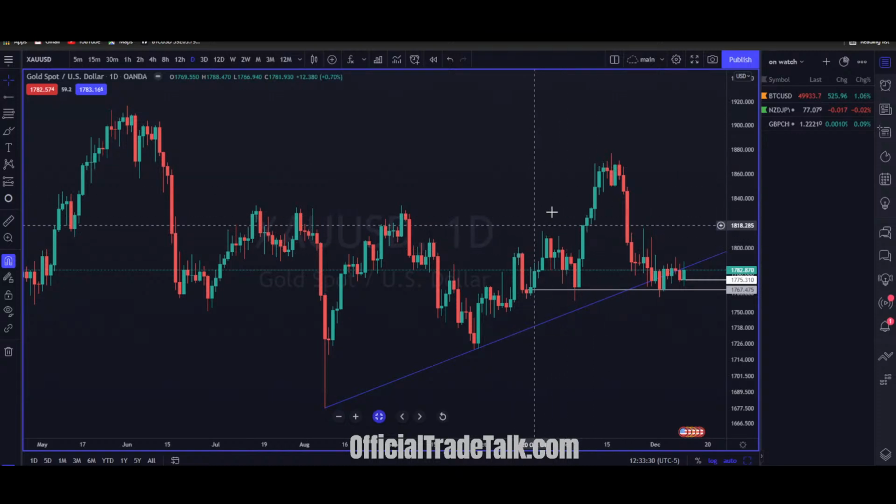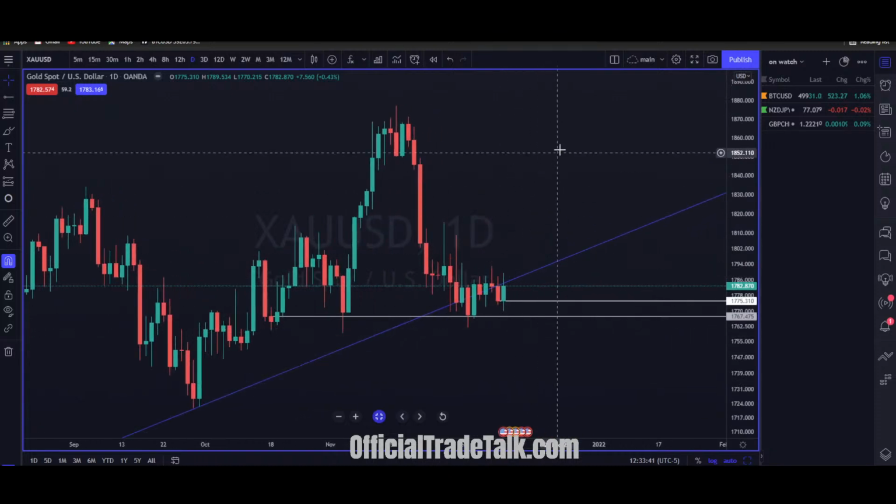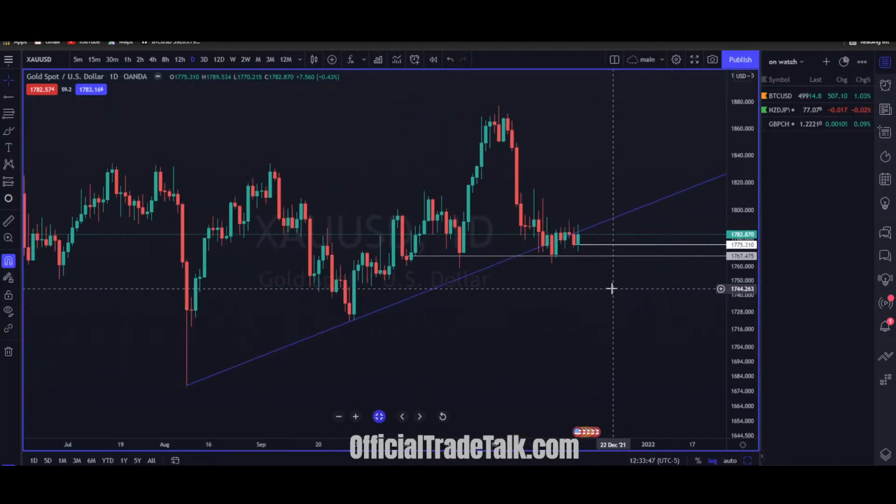If you're talking about this, and then this. Yeah, neckline is there. So, yeah, if you get a break down in gold, you have a potential measured move even. A big move lower, because that's generally how these patterns work out.